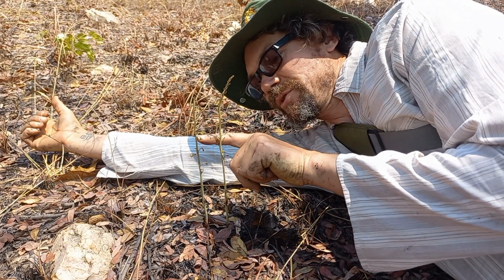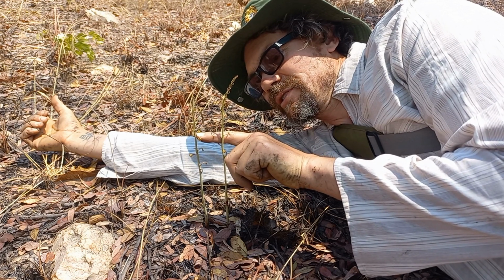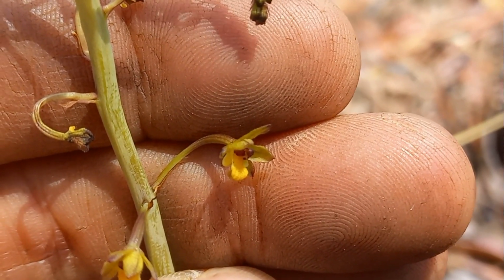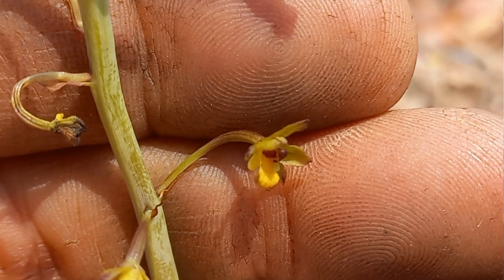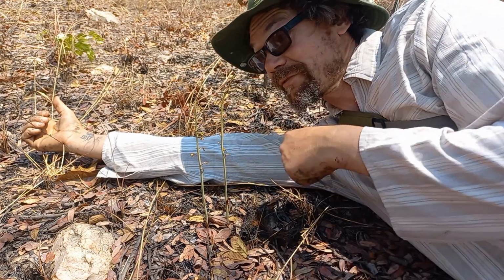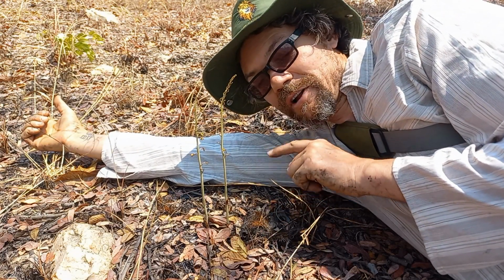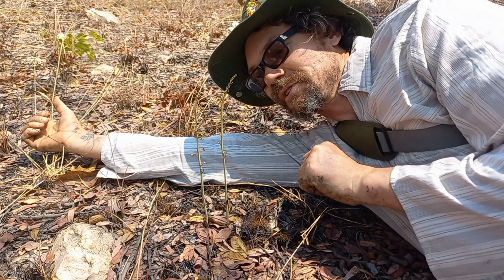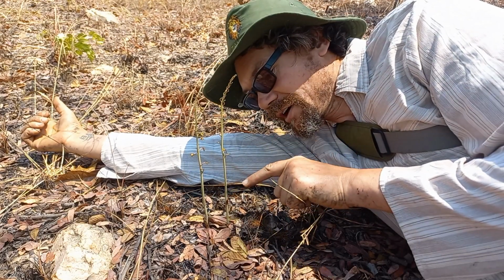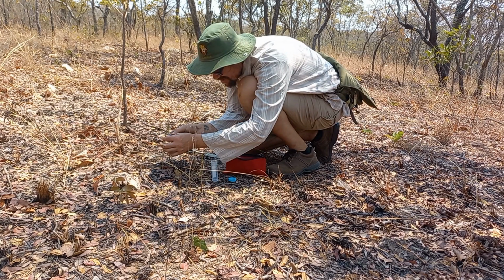But a beautiful little, very brightly colored yellow lip, and then the rest of the flower is more yellow-green, effectively. Quite difficult to spot along the ground as you're walking. You've got to definitely have your eye attuned to spotting those slight changes in color. But a lovely little find. Definitely going to collect this one and hopefully get to see what it is.